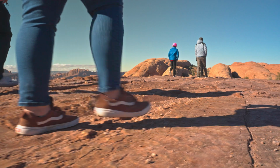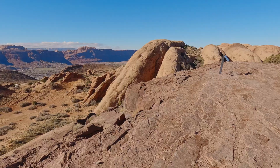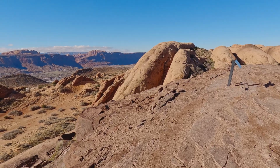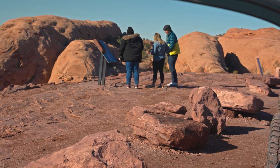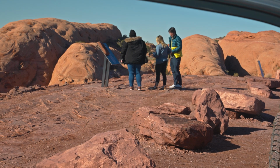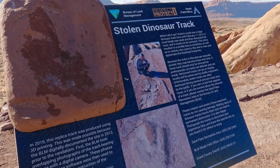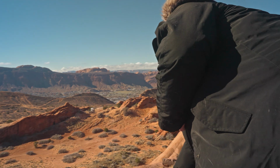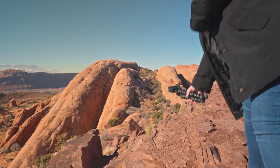About half a mile into the trail, you'll come across one of Hell's Revenge's hidden gems, the Dinosaur Tracks. This spot is easy to overlook if you're focused on the trail ahead, but it's worth a stop. Here, an informational sign details the prehistoric footprints embedded in the rock, a fascinating reminder of the ancient creatures that once roamed this land. And as you take it all in, you'll also be treated to a stunning panoramic view of Moab in the distance. It's a short stop, but one you won't want to miss.